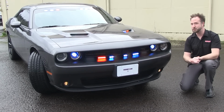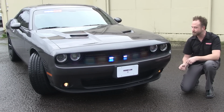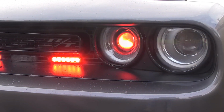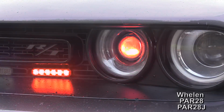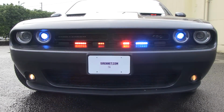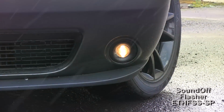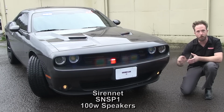Something we didn't mention to you during the install process, but something that the gang did behind the scenes, is they opened up the false projector, inserted a Whelen PAR 28 LED light head from the back, and reinserted a clear projector lens to give a really custom lighting output that you're not going to see on any other Challenger. Down below, flashing the fog lights, and don't forget a pair of our wonderful speakers down low behind the front fascia.